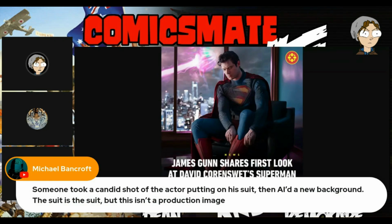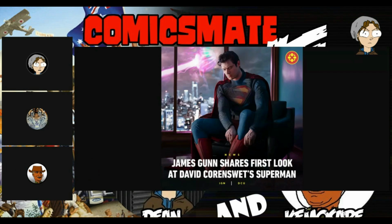Someone took a shot of the actor putting on his suit, or maybe even taking it off. But they AI'd the background and everything, and this is the first image we get to see. But it's the collar. It is the collar more than anything. If that went down to there, just below his neck, I would deal with the rest of it. I'd be fine. But that collar is just, ugh. Yeah, it's bad. Awful.